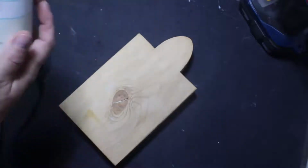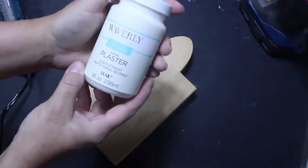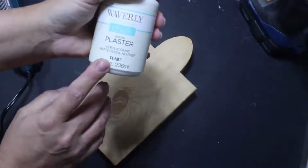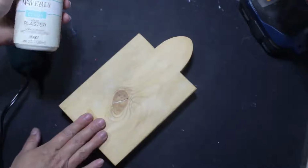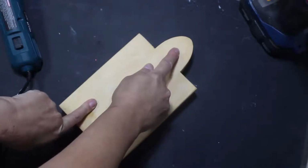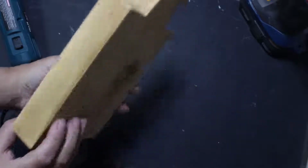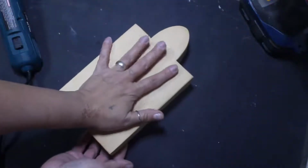Now, my daughter picked up some plaster, Waverly chalk paint for me. It's also Plaid Crafts, available at Walmart. And I think I'm going to paint this, but I don't know. But I know I want to drill a hole here first, because I'm going to turn this into like a mini cutting board. So it's not that big.